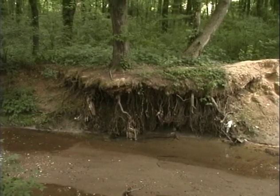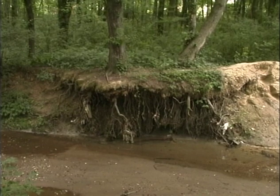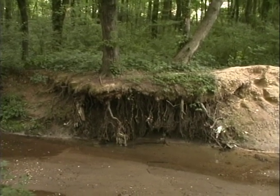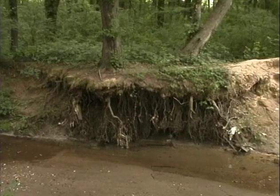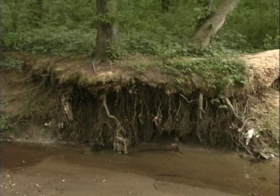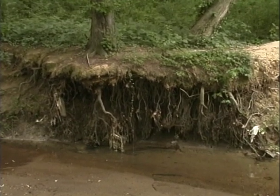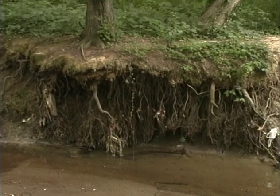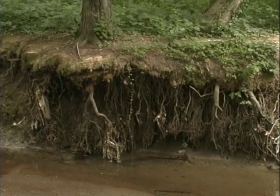You can see how it tears the roots out. Now those trees won't last much longer. They'll fall into the stream. Now, a tree falling in a stream is not a bad thing. It's actually very helpful to the wildlife. And it helps slow down the stream a little bit, which we need to do. It goes too fast and tears out the sides of the stream.